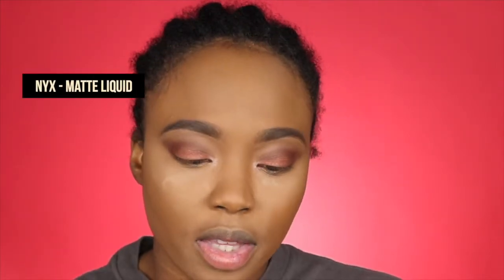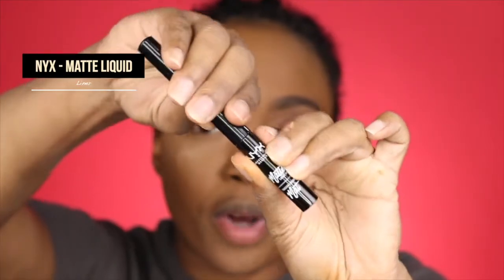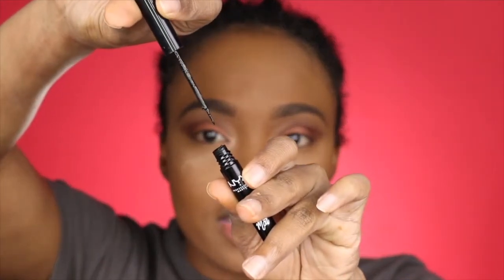I love using the matte liquid liner from NYX. Bad boy. You see how inky that is? Oh, cannot wait. Can I do this on camera? Let's see. Yeah, I'm not gonna be able to show you guys the wing, but I'm about to do hopefully a dramatic wing. Hopefully. All right, the wings are on, looking not really symmetrical, but we brought the drama.